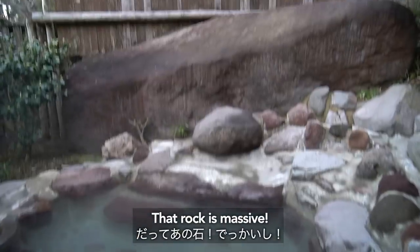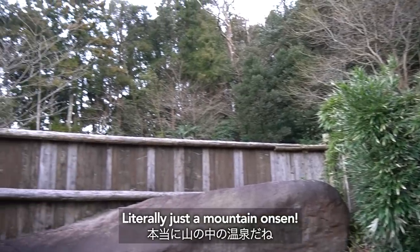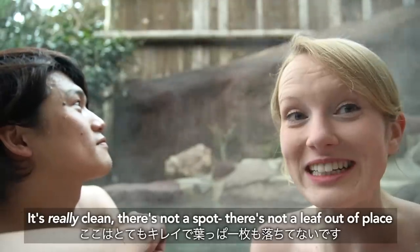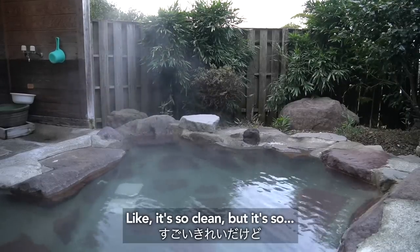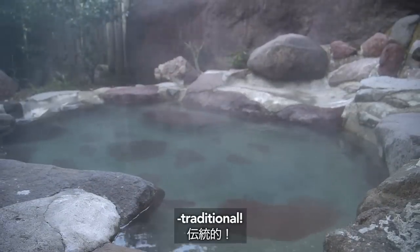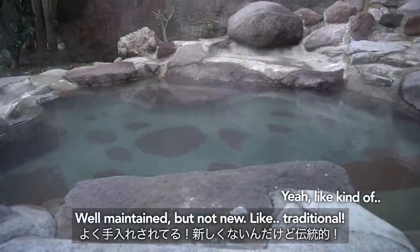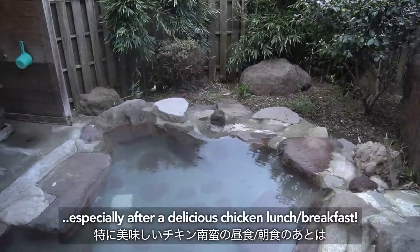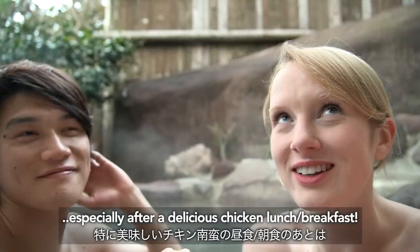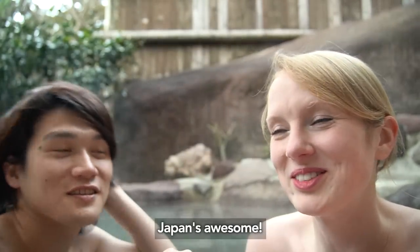The rock. Massive. Yeah. This rock. Literally just a mountain onsen. Right? It's really clean. Like there is not a spot, there's not a leaf out of place. Like it's so clean, but it's just so traditional. Yeah. Well maintained. Yeah. But like not kind of new. Like traditional. It's exactly all you need from an onsen, especially after a delicious chicken lunch slash breakfast.